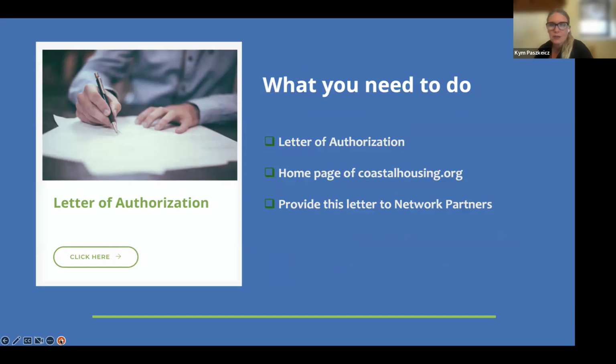All you need to do is very, very simple. You just go to our homepage at coastalhousing.org. There's a box here that says letter of authorization. You will just complete that letter of authorization. It takes 3 to 5 minutes to complete. We will provide you a letter for the network partners to say, hey, yes, you're a Coastal Housing employee and you're eligible for these discounts.